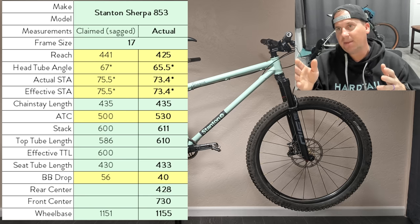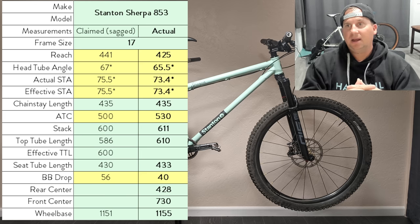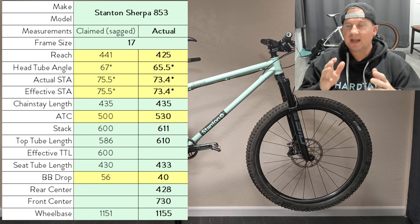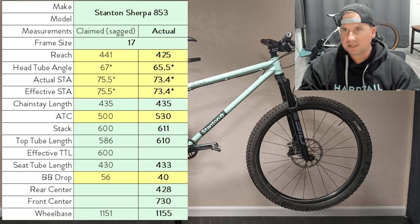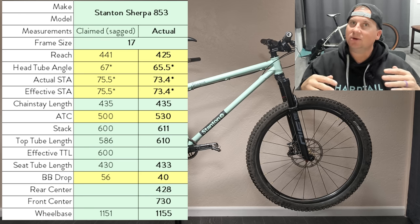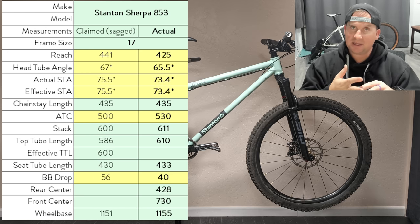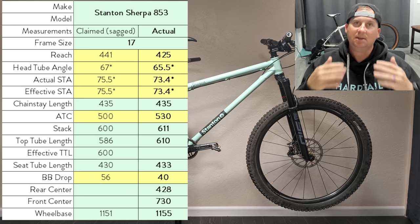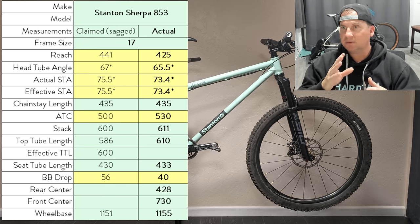Seat tube angle came in way slacker. Chainstay was exactly the same. Stack was fairly close. Actual stack was only 11 mil higher. So it's still a lower stack bike, but the stack's higher than you think. Same thing with the Pipe Dream Sirius. It's measured at sag and the actual stack is significantly higher than the sagged stack. So be careful when comparing those. Seat tube length was spot on.